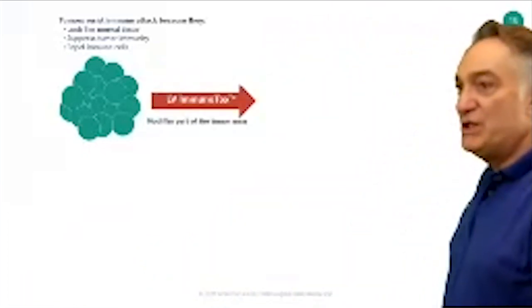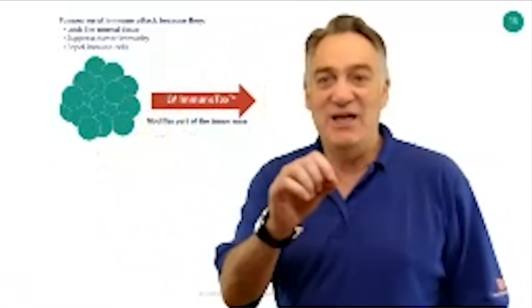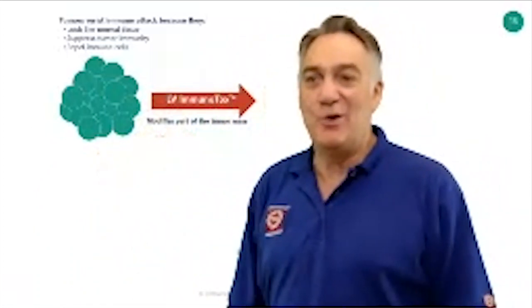But what we do is we just put a tiny little bit of a proprietary lentiviral vector that carries a transgene that overexpresses a stimulatory small molecule that calls in every gamma delta T cell from your entire body and activates them. When they're activated, they eat at 300 to 600 times their normal rate. Now you notice here, we've only modified the cancer. We didn't modify your immune system. So it's very, very safe.